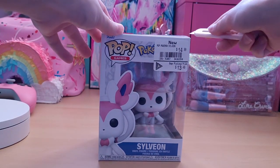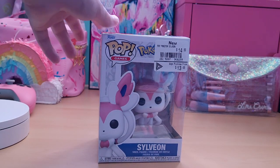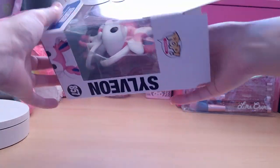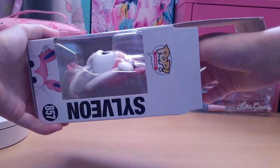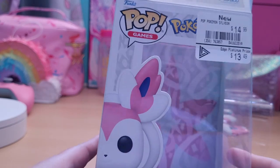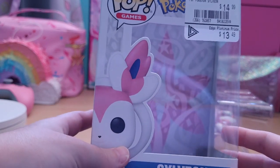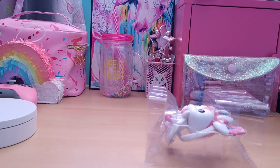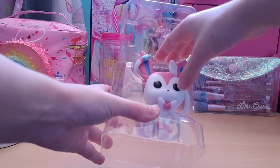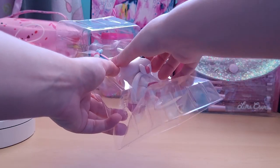Alright guys, so just snipping around the edges. Carefully pulling out Sylveon here. So as you can see in there, the back of the box actually has a nice print, which is really nice. I feel like pop figure boxes are normally pretty plain, so that's a nice touch. And then, just pulling that off, as well at the bottom there.